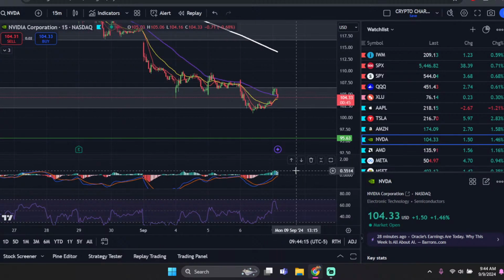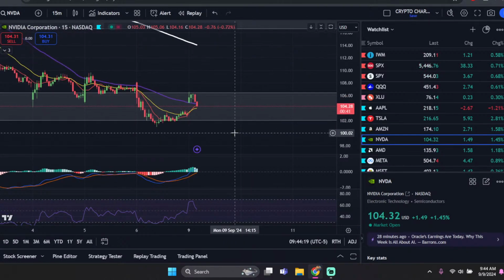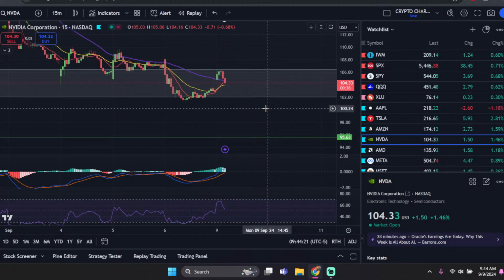Yeah, the problem with Palantir, and why you could see a big drop there, is just so many retail traders. I think Palantir is the most traded stock by retail over the last couple of months.